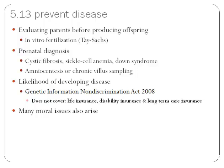We can use it to prevent disease. I've already mentioned in vitro fertilization with things like Tay-Sachs, and prenatal diagnosis, that's using amniocentesis or chorionic villi sampling for things like cystic fibrosis and Down syndrome, and our Genetic Non-Discrimination Act. Again, there are lots and lots of moral issues. What's the right thing to do with that information?